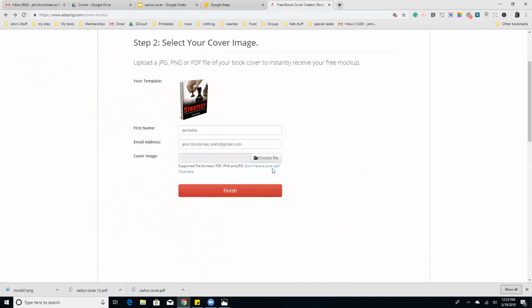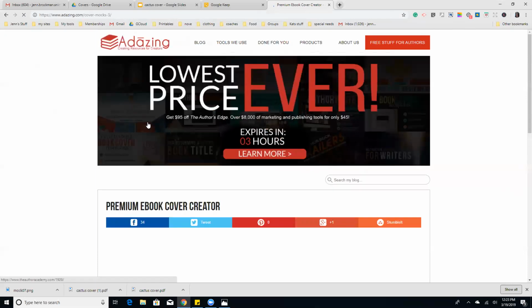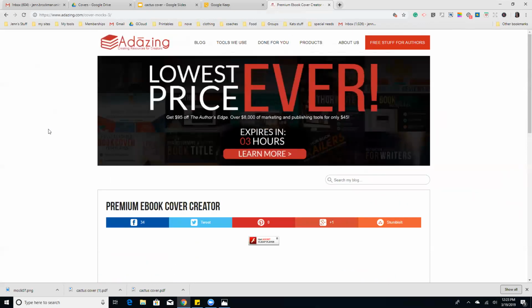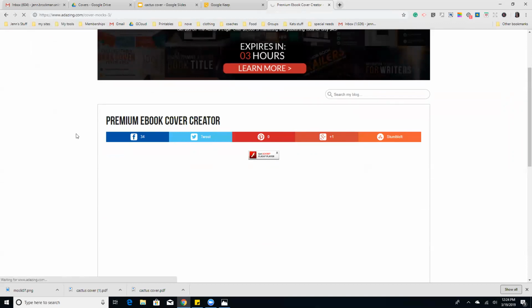So since I brought it up earlier, I'm going to go to this. So this was that little link that's right underneath where you upload your file. If you don't already have a book cover, this is also a really good way to do that. And again, this is all free. This is actually how I made the cover for the planner that I put out for you, Rachel. I actually came in here and used this from them. Well, okay. I don't know why, but it's struggling.